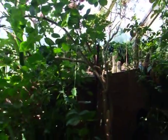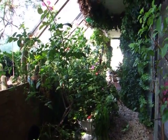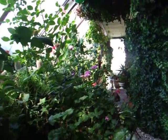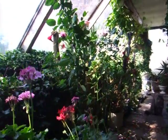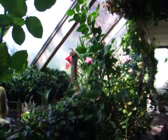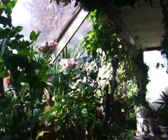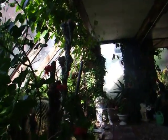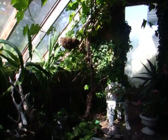This area is the south slope of our A-frame home, and this was the first area that we had plants in before we built the greenhouse. This area is also heated in the winter with underground air, but it's a different system than the greenhouse.